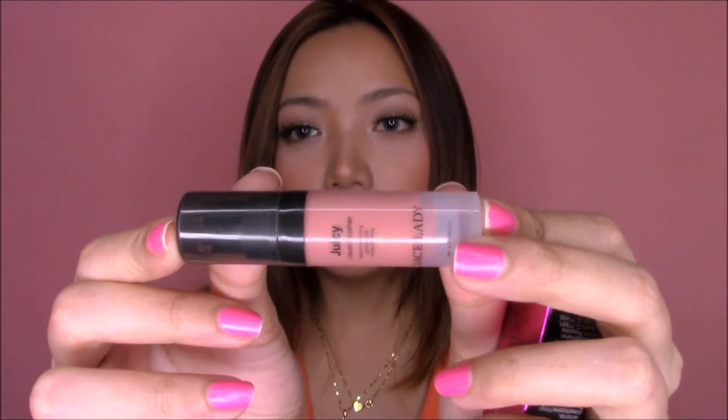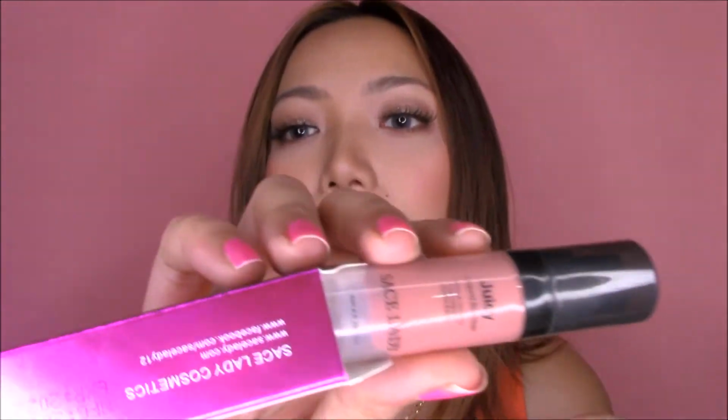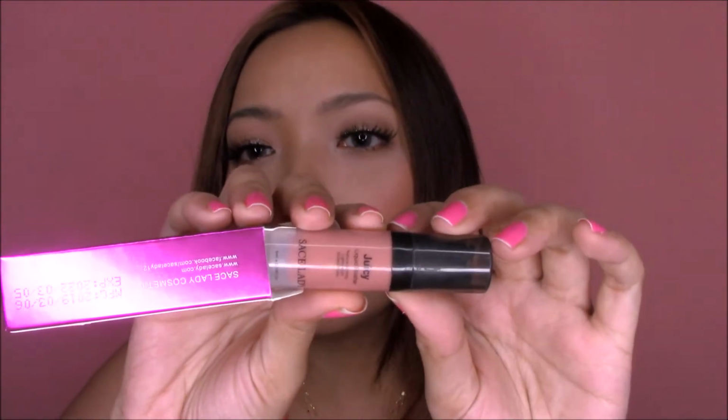Also got 3 of their liquid blushes. It's called Juicy Liquid Blusher, and I got the shade 02, which is like a mauve color. It looks like this. It says here natural looking, lightweight, and glides easily. So I'm super excited to use these blushes. When I got this, I thought it was a bit light. This looks like a mauve rosy color. I really like this. I see myself wearing this if I'm wearing smoky eye makeup looks.